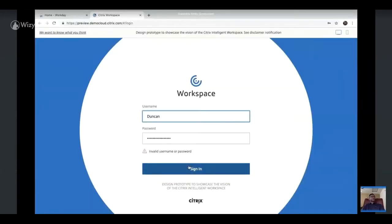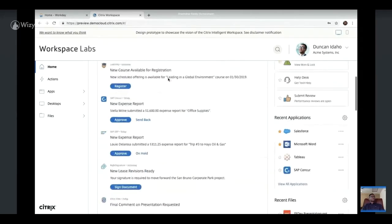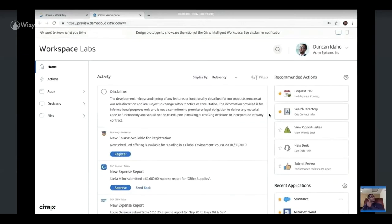Now moving forward, we're even going to change what the workspace looks like a little bit more. We're doing this by implementing what we call micro apps. The micro apps can feed information to the workspace into just that, a feed. Now the information that's presented in this feed can actually initiate workflows back to the application that they're tied to.